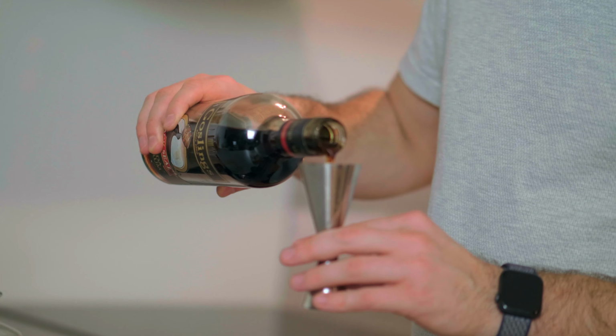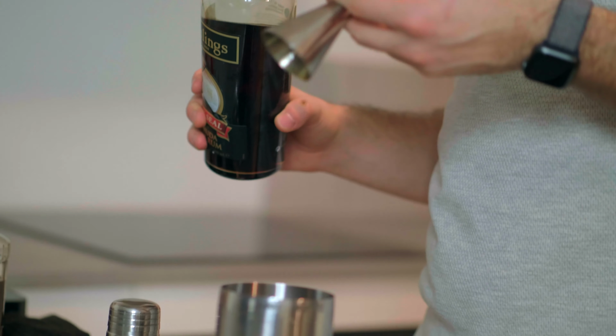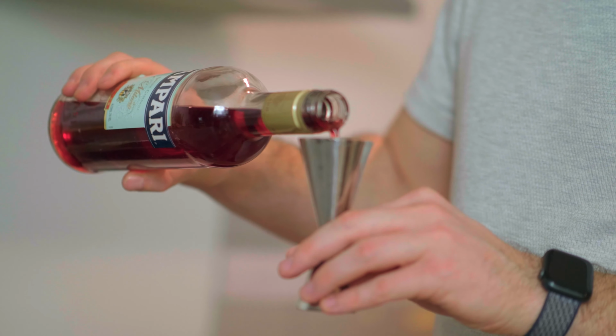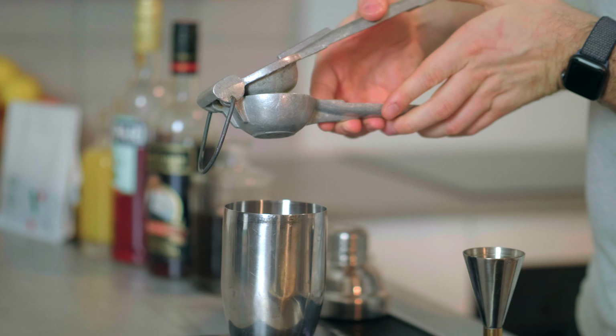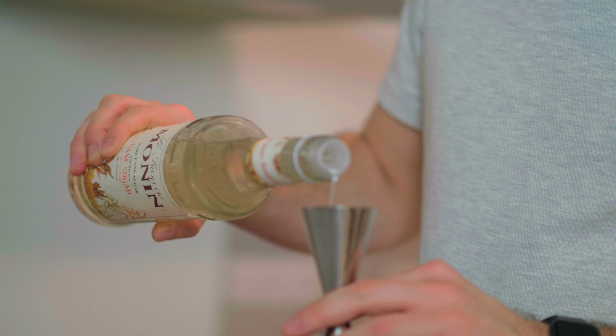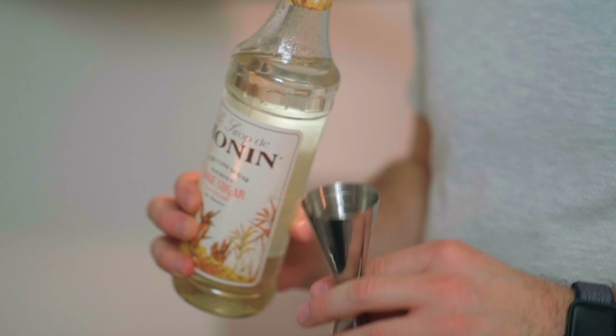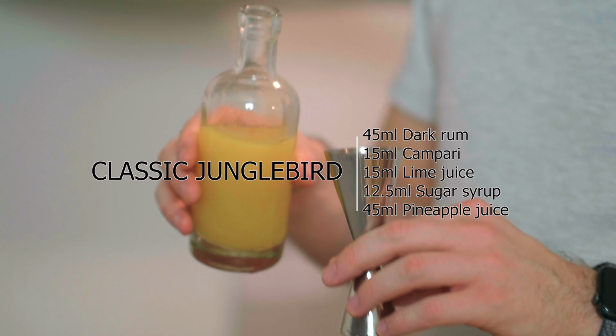But going back to the classic Junglebird, it was invented in the 1970s by Jeffrey Ong in Kuala Lumpur in Malaysia. It was invented at the Aviary Bar, hence the name, and the original specs were 45 ml of dark rum, 15 ml of Campari, 15 ml of freshly squeezed lime juice, 12.5 ml of sugar syrup, and 45 ml of fresh pineapple juice.